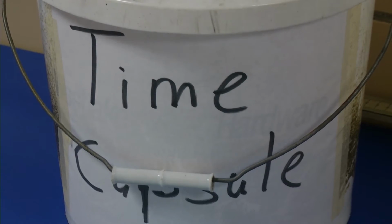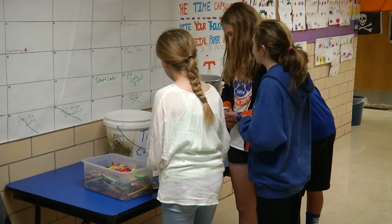They're really excited. I mean, they all want to come back when we dig it up or when we unveil it. I told them probably 50 years, so we'll see what happens. We'll see if that actually happens. That'll be kind of cool.